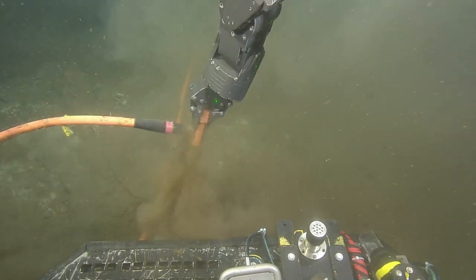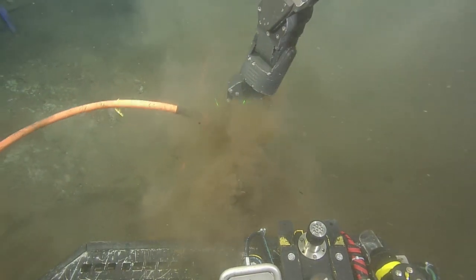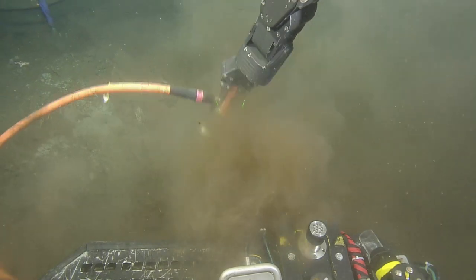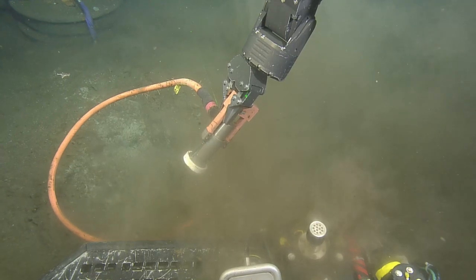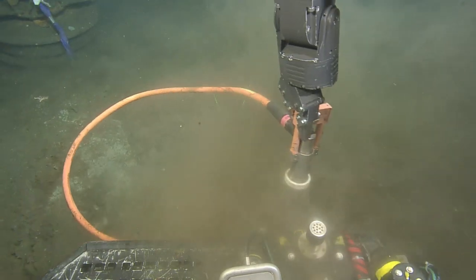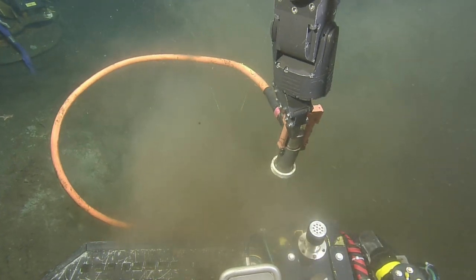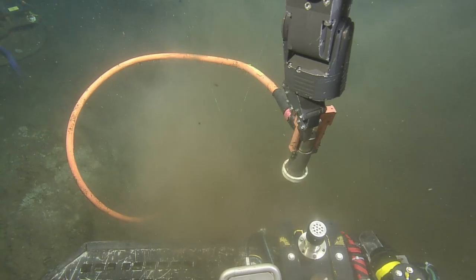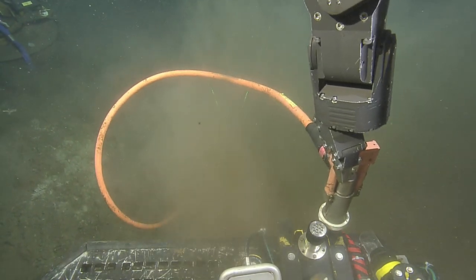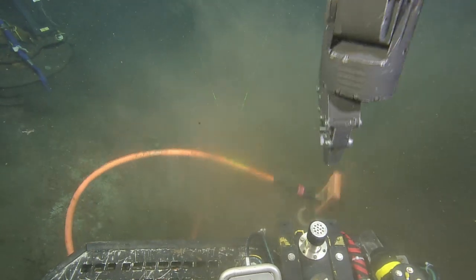Just gonna. Good enough. I maintain that. And once this is in the Fletcher, where are we going? We're gonna go, let's line up for cuttage. And why did that let go?